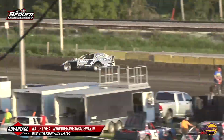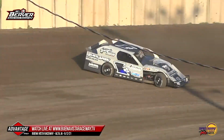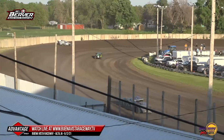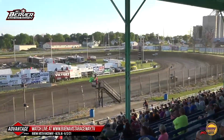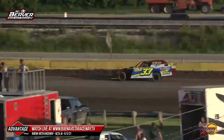Sylvester, Rupp, and Herring your top 4. Regenter rounds out the top 5 as Sylvester goes around at the top side at 3 and 4. He'll keep it firing. We're staying green. We're up to second. Herring up to third now.